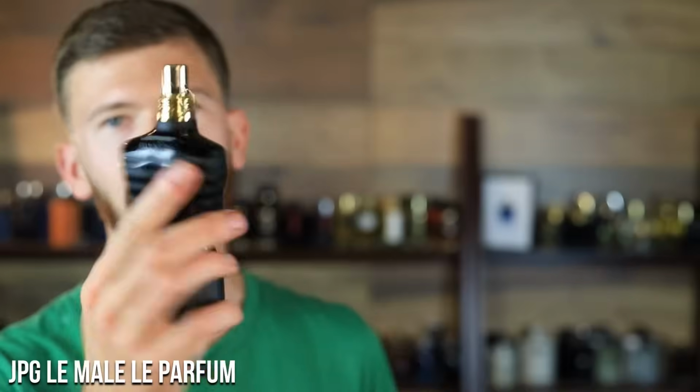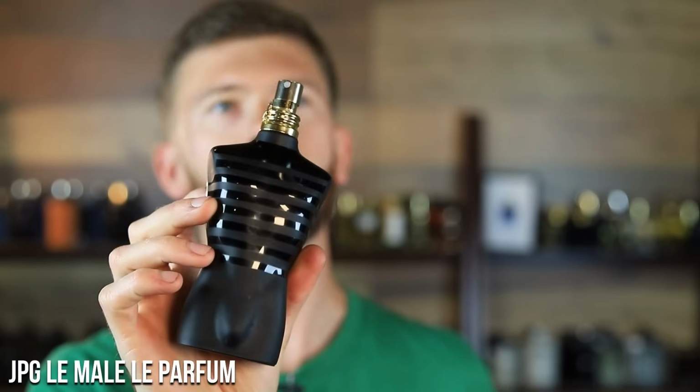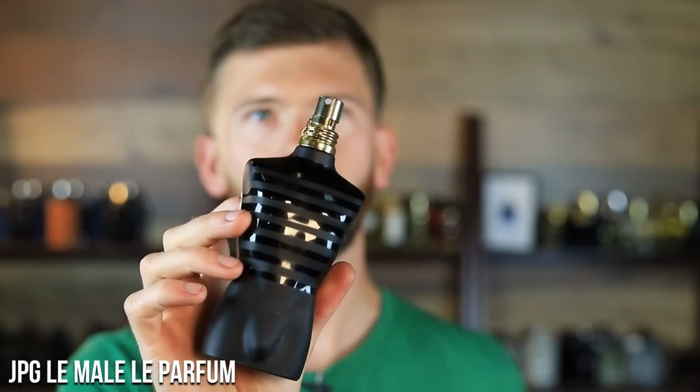Le Male Le Parfum, they've got this one at $95 for a 125 ml bottle, so this size right here. They've got the 200 ml bottle for, what is it, 120? So, wow. Talk about another situation where the bigger bottle makes more sense. 95 versus 120, and I think that's right. I think it's 120 for the 200 ml. So you're doubling your bottle size for roughly $25 more, if I have that right. Maybe it's $125 or something, but again, you can't buy 2 bottles of this for 120, 125 bucks.